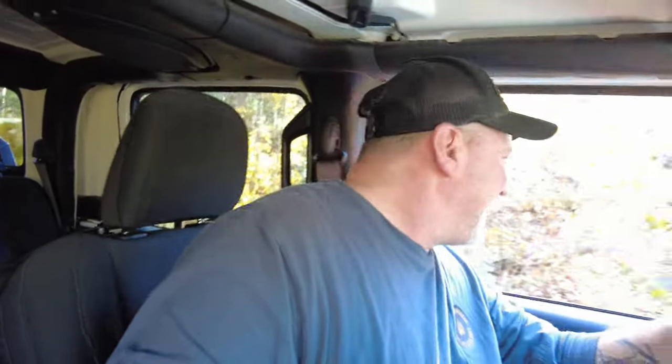I am in the Trail Expedition Gladiator, which is really cool because this Gladiator was an inspiration to me. Doing just a small little, oh wow, he has a touchy pedal. Jeez, the torque in this thing.